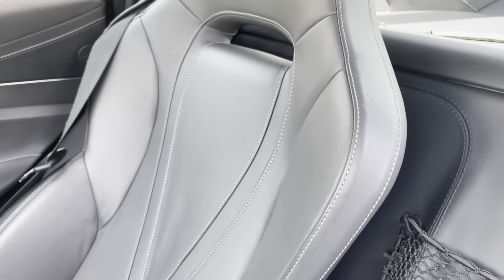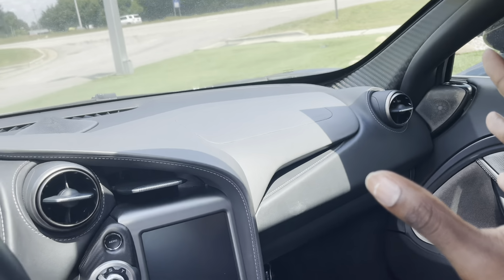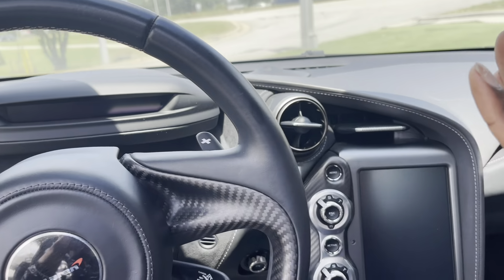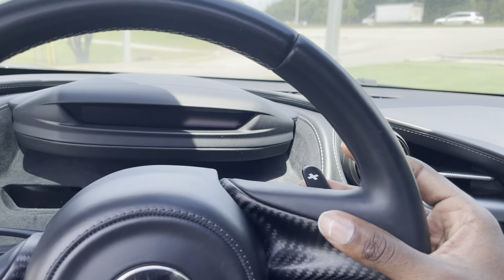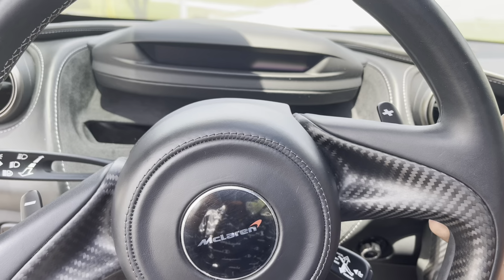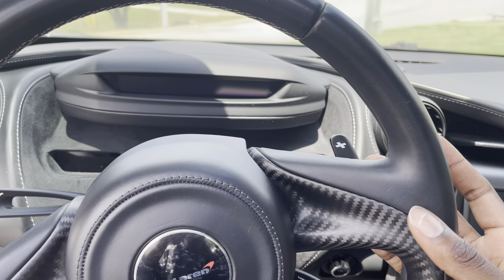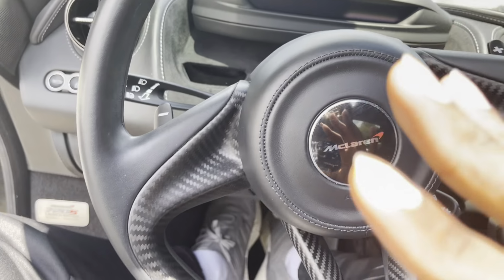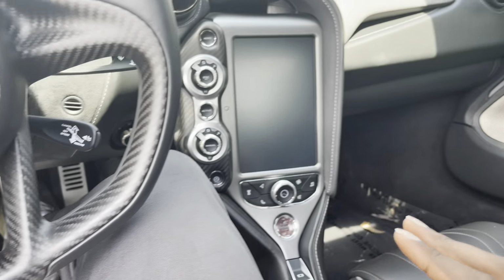Just the overall very, very nice setup to this interior, guys. Very simplistic, very, very nice materials that they decided to use, and I don't think anybody would be disappointed with this car. You do get your paddle shifters right here on the steering wheel. They are made in a way that when you pull this one up, you can upshift, whereas if you push it back, you can downshift. Very, very nice setup to McLarens. That's one thing that a lot of people don't know about them. Very, very beautiful setup, man.